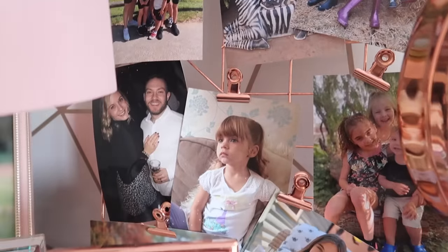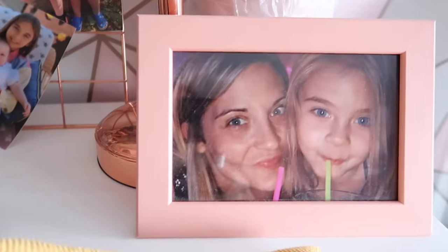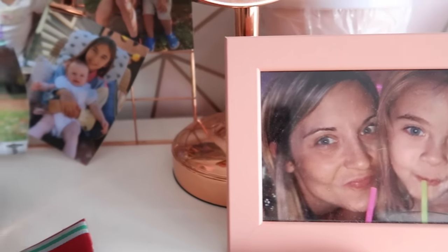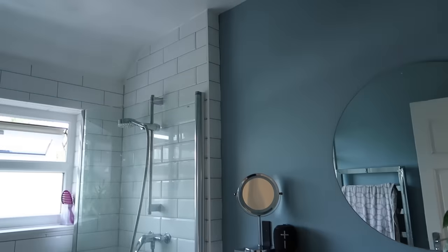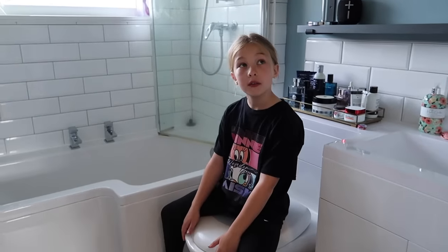These are the girls' favourite things. Favourite photos. You always take the mickey out of me for my eyebrows in this picture. Yeah, I do. My little skinny eyebrows. So lovely. This has actually not long been done, has it? I guess you've already seen this because we did the bathroom last week.